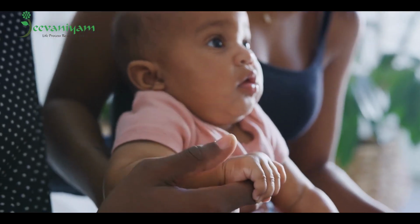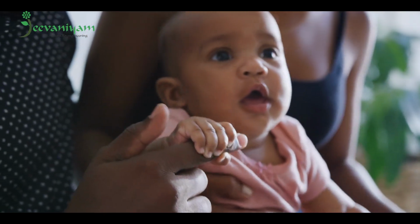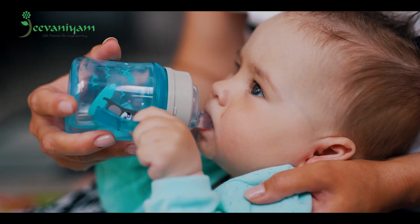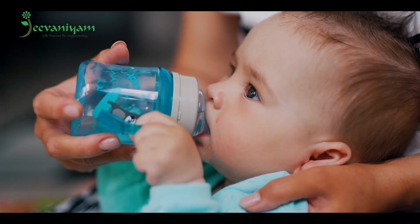When the baby attains 3 months, he or she attains head control and trunk stability. So here, the mother can feed the baby in a comfortable posture of 45 to 90 degrees. And when the baby attains 6 months, the baby starts to sit with support, and then he can hold the bottle in his hand and feed slowly by himself.